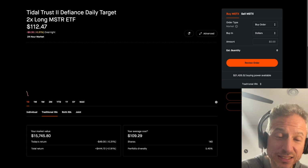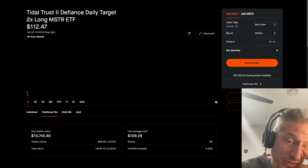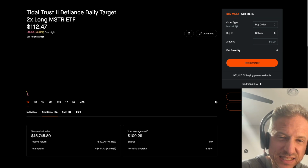Also, they have the natural decay due to just being amplified. For example, if you have $100 in MSTX and MSTR moves up 10%, then MSTX is going to move up 20%. So now it's going to move up to $120, whereas MSTR, if you had $100 of that, would move to $110.